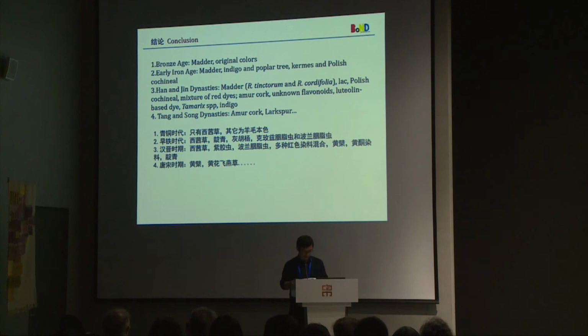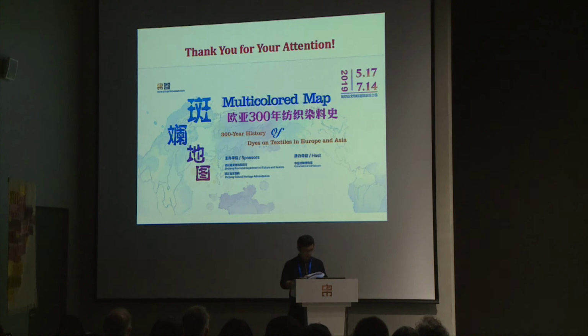Because of limited samples of the Tang and the Song dynasties, I found quite a few dyes used, such as cork tree, larkspur, and madder, indigo. This presentation gave results of dye analysis from archaeological textiles dating from 2000 BC to the 13th century.